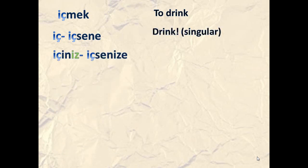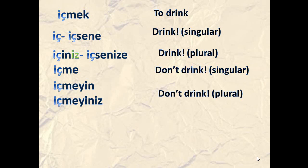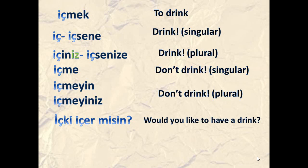İçmek. To drink. İç. İçsene means drink. İçin. İçiniz. İçsenize means drink for plural. İçme means don't drink. İçmeyin. İçmeyiniz means don't drink for plural. İçki içer misin? Would you like to have a drink? But this drink, içki, is an alcoholic drink.